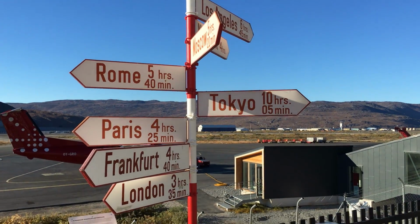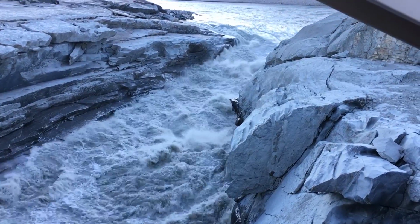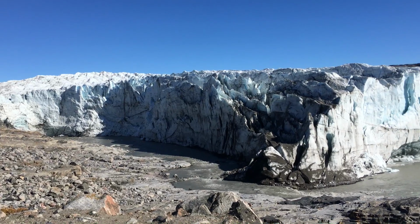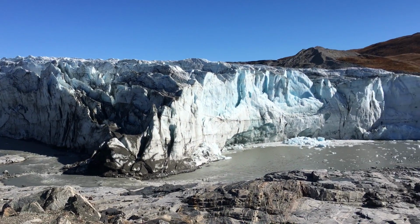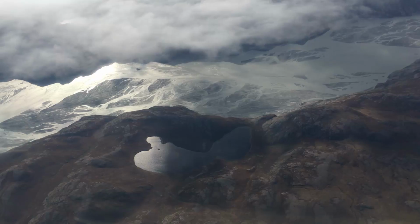We're on the western edge, about midway down the island, and behind me is the Russell Glacier, which is fed by the Greenland ice sheet, which is a huge source of water to the oceans when this melts. If glaciers are over water, they generally don't have any effect on sea level rise. But a glacier like this that's on the land will have a huge effect on sea level rise. It's been estimated that 80,000 gallons a day comes out of these glaciers.